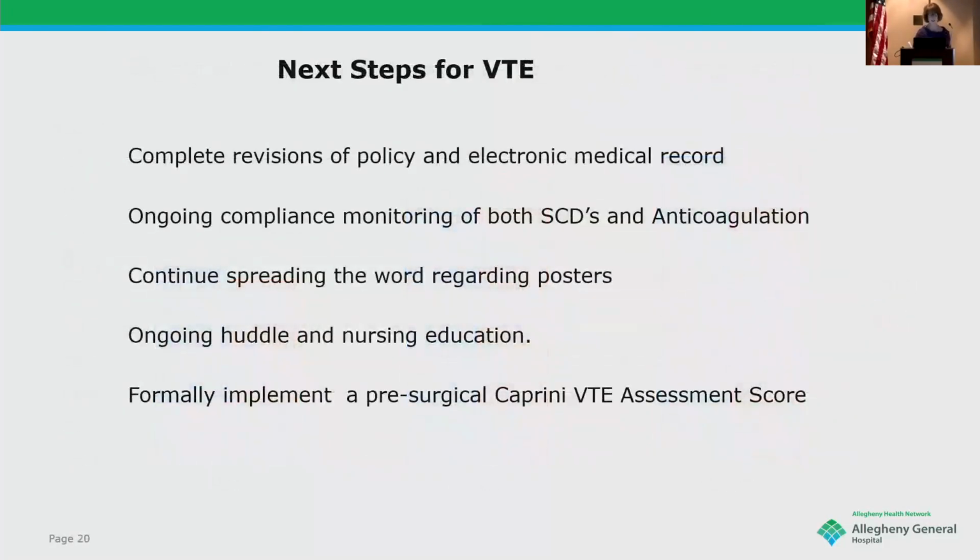So what are our next steps? Well, first of all, we need to complete the policy revisions and also our electronic revisions so that the nurses can document when there is a substantial and literature-reviewed contraindication that supports the nurse to do this. Second of all, as I said, we need to continue to monitor the compliance and to continue to create awareness. We have new nurses starting, nurses everywhere starting, so we have to always continue to teach. We need to continue spreading the word with our posters too, so that they are in other areas of the hospital. And ongoing huddle and nursing education.